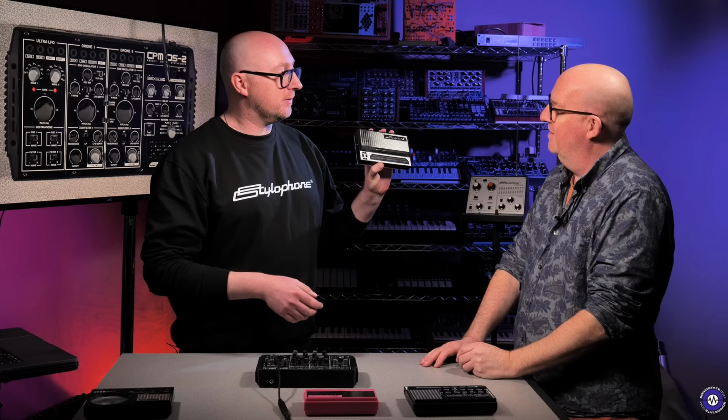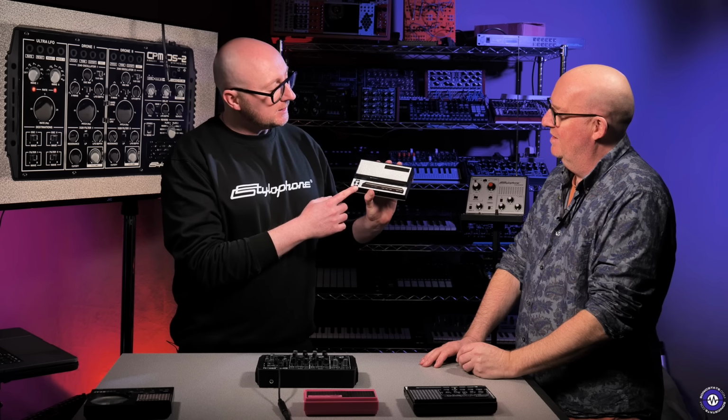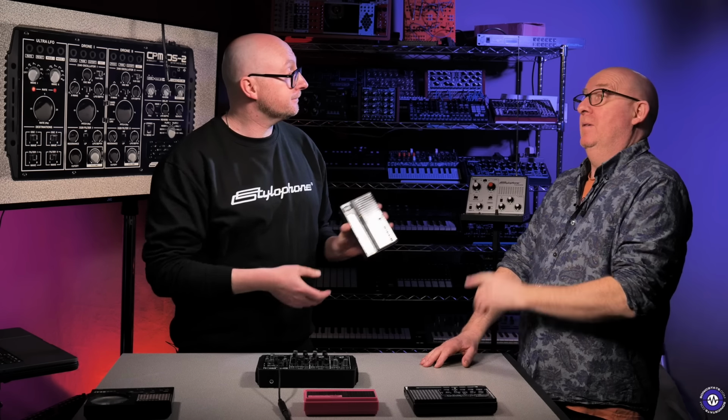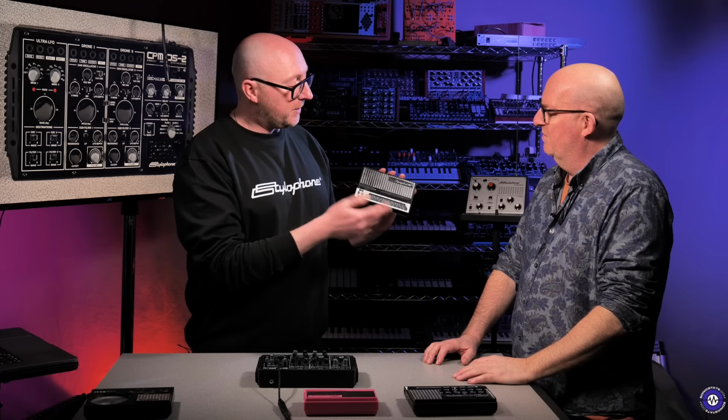So we know them, of course, from the legendary Stylophone. Yeah, it all started really with this one, the S1, the original pocket synthesizer, still available now, been used by Kraftwerk, the White Stripes, Pulp, and of course, David Bowie. Space Oddity. Yes, that's the one. In fact, there is a David Bowie special edition one still available on the website.